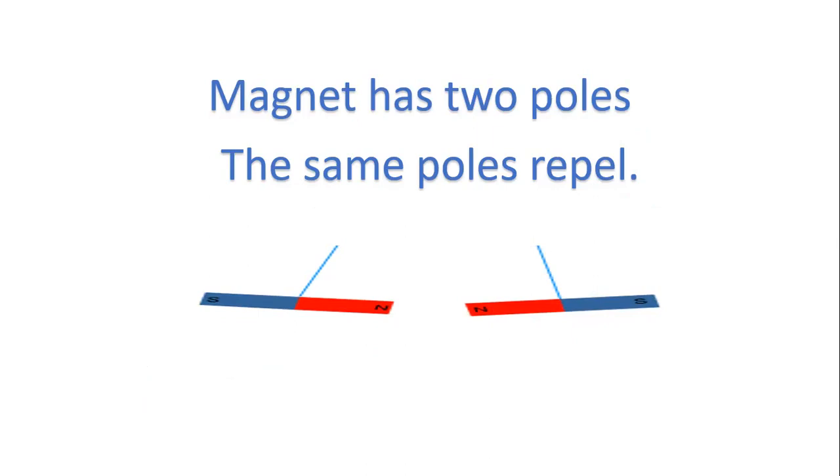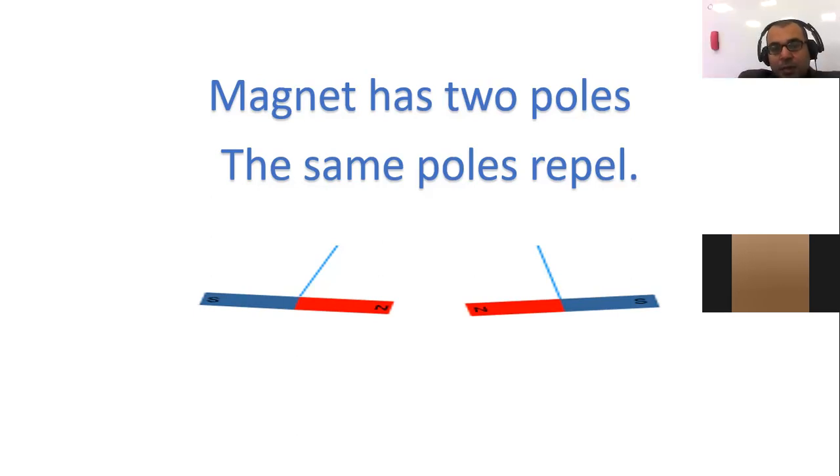So, students, we said magnet has two poles. The same poles repel. Because look here, it's north. Can you see north? N stands for north. Okay, north and north cannot attract. They move away. The meaning of repel: move away, push away. Look, they can't reach each other because the same poles repel.